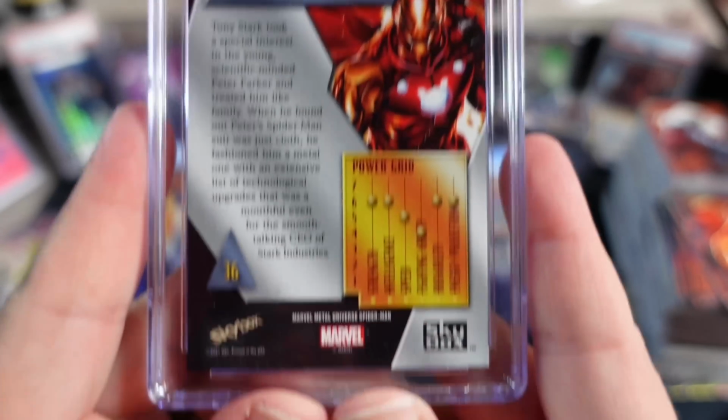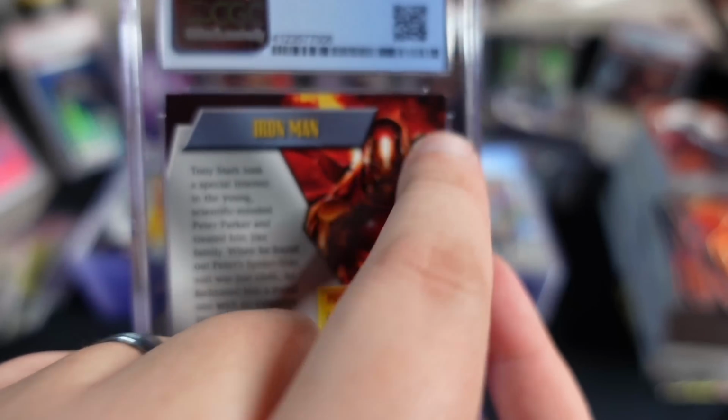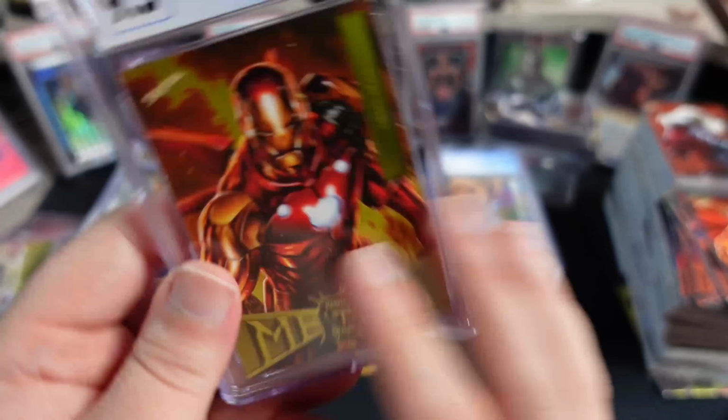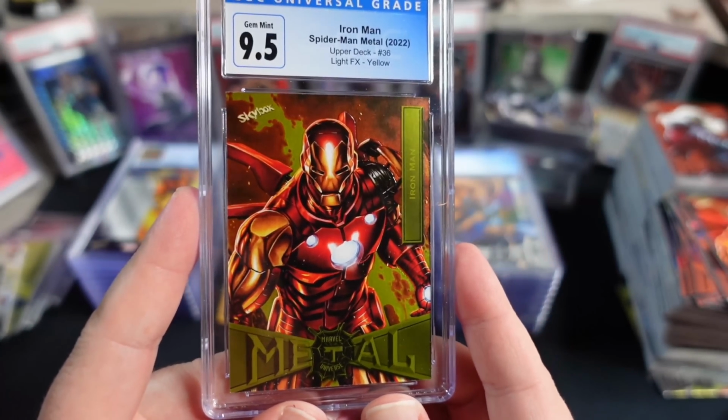Here is an Iron Man yellow FX. Move a little quicker here. Same thing, you could see the back much, much cleaner. Little bit of white up on that corner, but overall not that bad. And that got a 9.5.